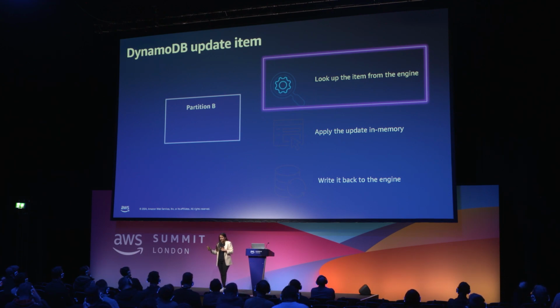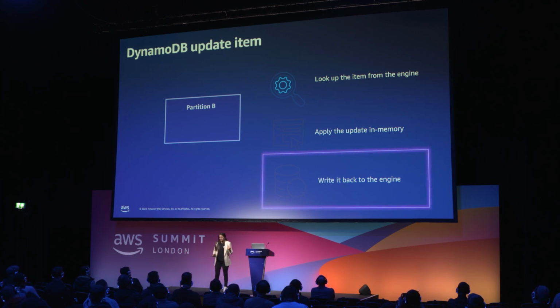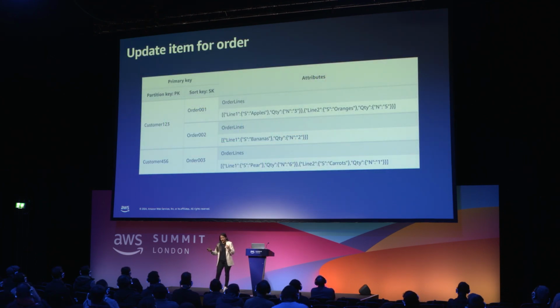Now let's look at how DynamoDB works with updates to understand what's happening with this big update or a big write. So basically, say you're trying to update an item. What it first does is it's going to fetch the item from the engine, from memory, and then it's going to apply the update in memory. And then once the update has been applied, it's going to write it back to the engine, right? And because of this process, we'll see how your write costs are affected.